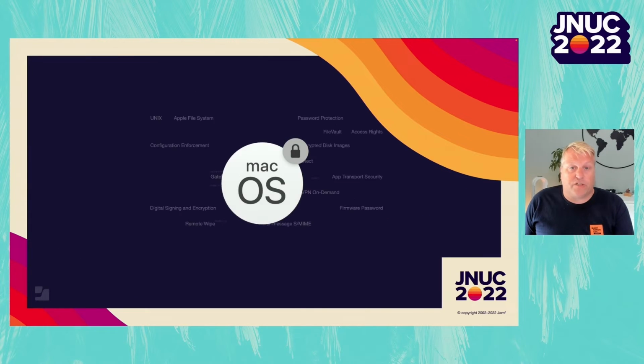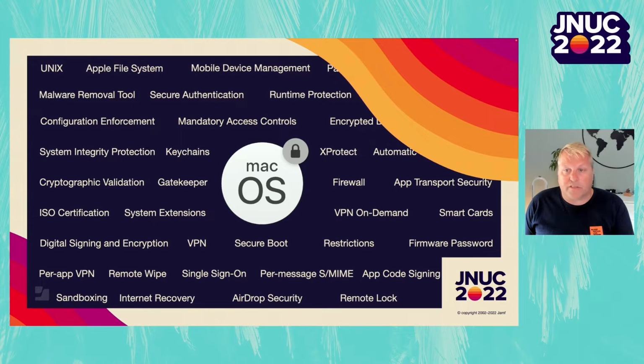Of course, these protections are not alone. Over the years, Apple added dozens of advanced technologies to the macOS security stack, all with the goal of keeping your Mac safer.